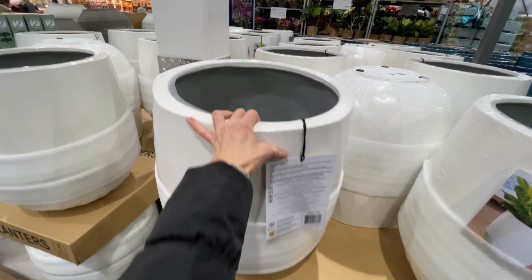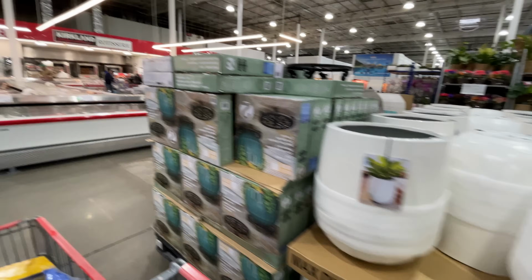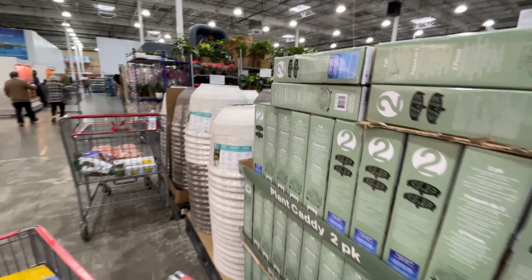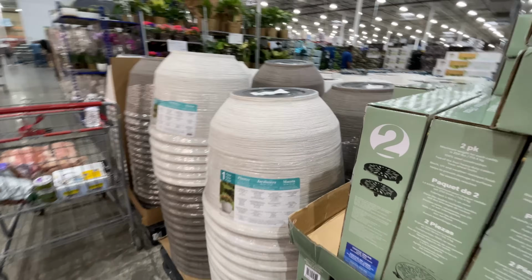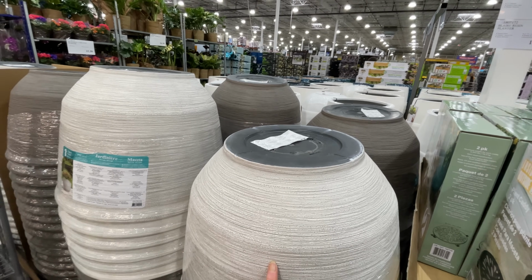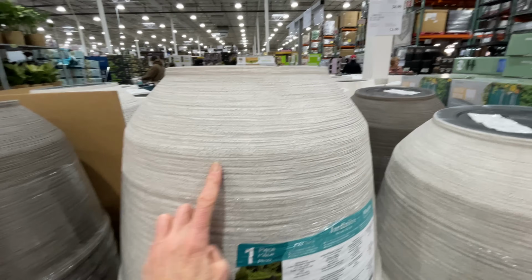Not really sure that I like this particular design. There is another design around here on the side that is more of a brushed concrete look. I like last year's planters better. I think these are $16.99 Blair resin. I don't know.